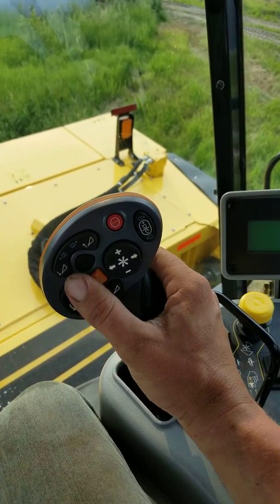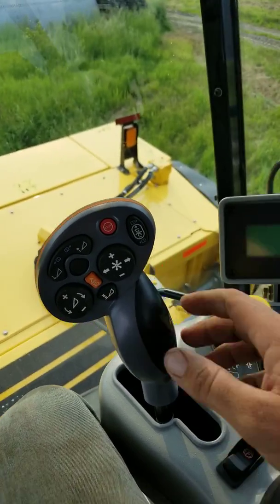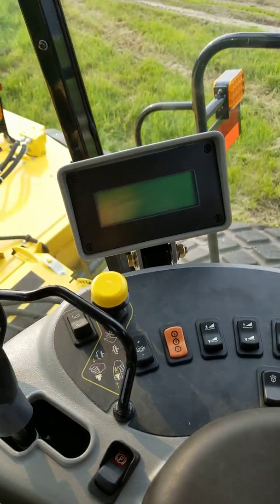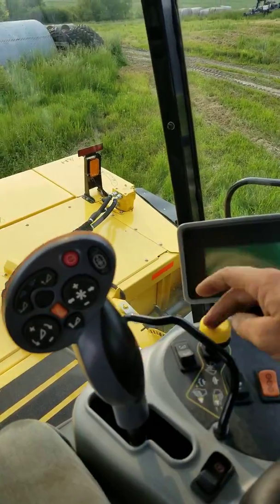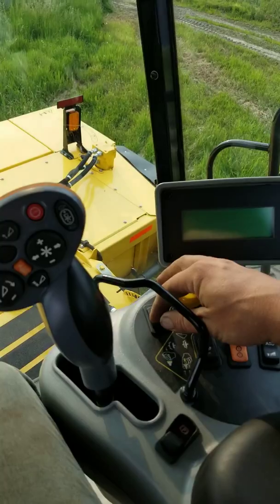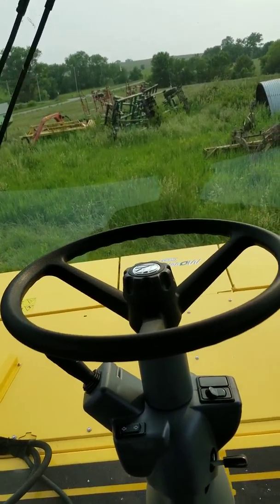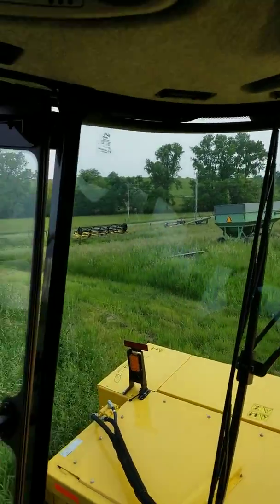I like how I can preset everything. I'll have a preset button here for 2 different heights, just like my combine. I can do 2 different heights as far as what I want to cut at. I like the reverser. Obviously with a tractor and a pull type, you've never had a reverser before. I've never plugged the machine, so I hope I don't need it, but I've never had an auger in a machine either. So let's just hope everything goes well there.